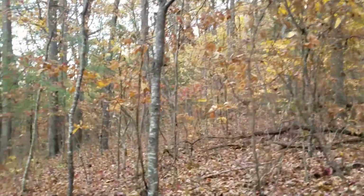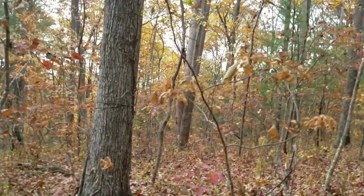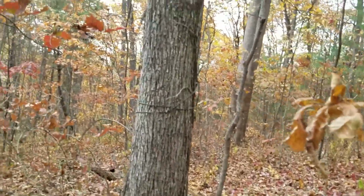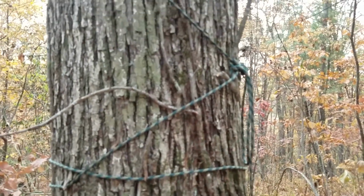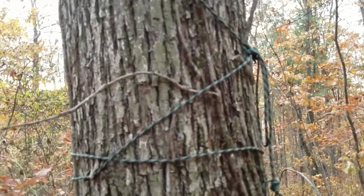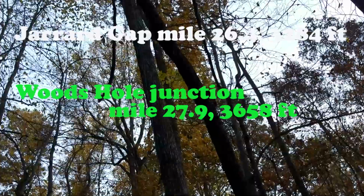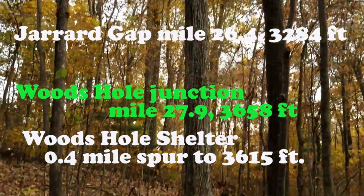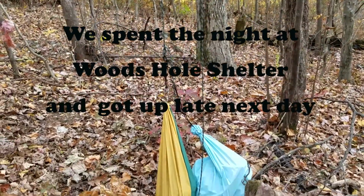Now we just have to see if I can untie the knot I tied. G is our knot person, not me, so there's no telling what kind of condition this knot is in after 3 days. And there it is, just like I left it. So we'll give it a try, see if I can get it down. I managed to get the bags down, and now it'll just be a question of can I get the rope down without it getting stuck around all those branches up there. Worst case, we lose a rope, but I think I'll be able to get it.